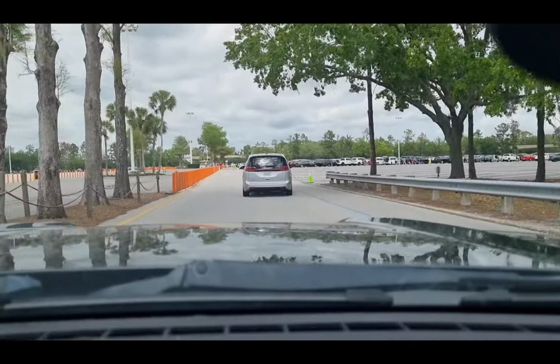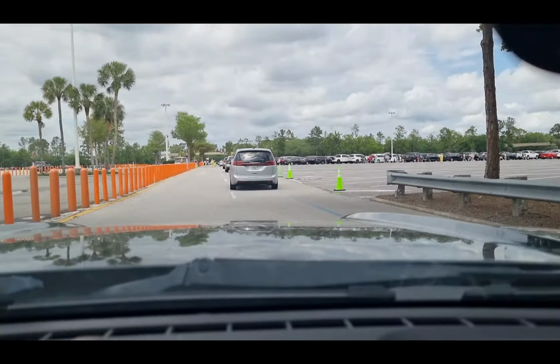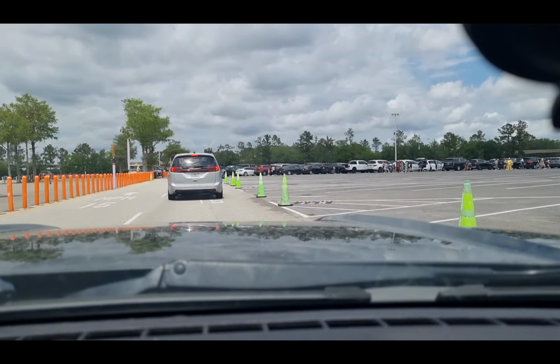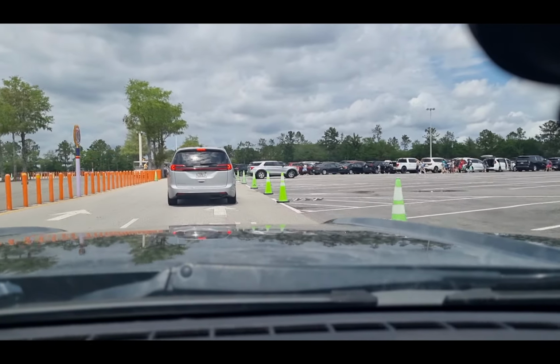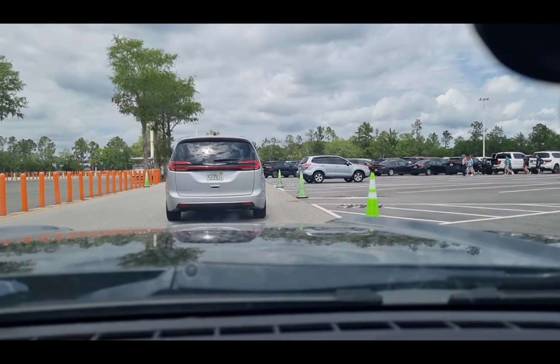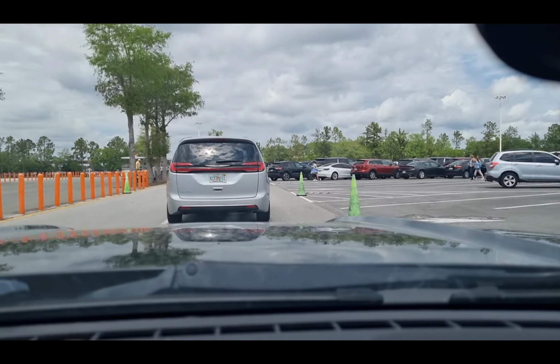So yeah, I think we're going to park up, and then you get a tram thing to the monorail station, and then from the monorail station you go into the theme park. Okay. Right. I think that's how it is. Oh, so we're going on the monorail. Yeah. Ooh. Yeah, you have to.